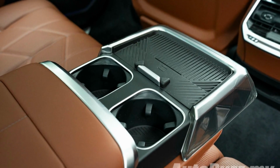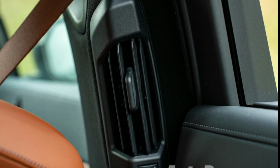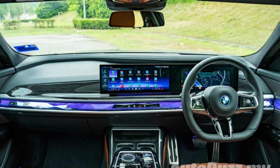The temperature, massage and scents inside are also changed to make for a truly immersive experience. If you want the i7 to drive itself while you enjoy the luxury of the interior, you can freely do that on the highway, but you still need to pay attention to traffic. The i7 has all kinds of assistants and helpers, which make the ride as easy as possible.